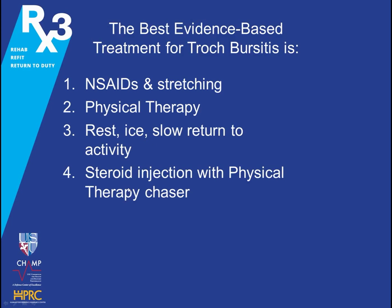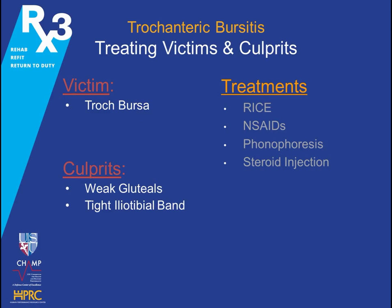Or is the best thing to do a steroid injection with a physical therapy chaser? Send this person to physical therapy after we've injected the hip. Well, we'll talk about that, and we'll see what the literature has to say about that as we go along. Now, I promised we'd get to talking about the culprits, so here they are.